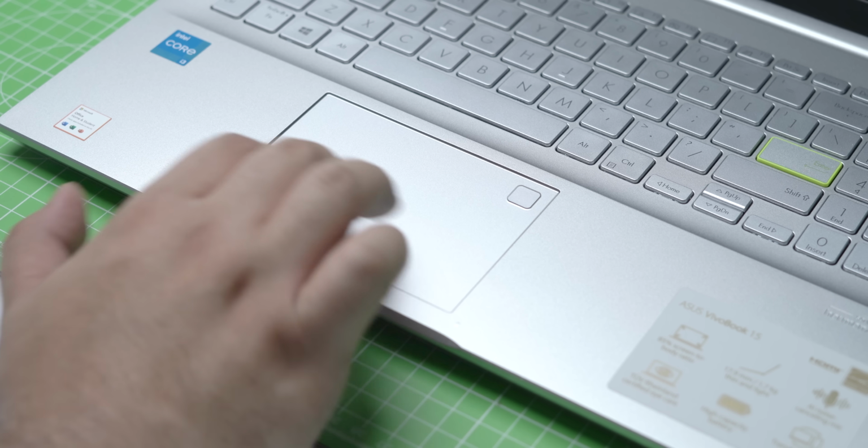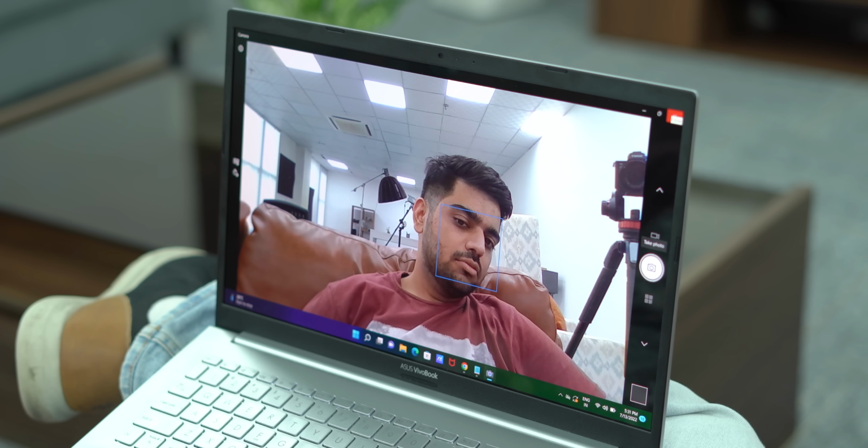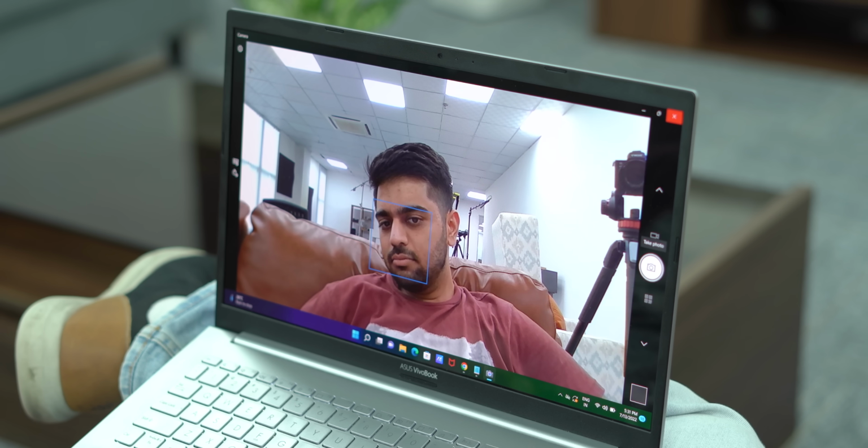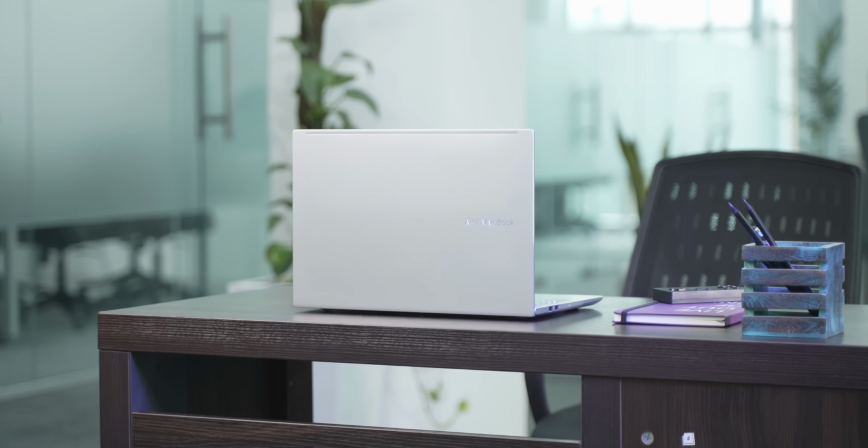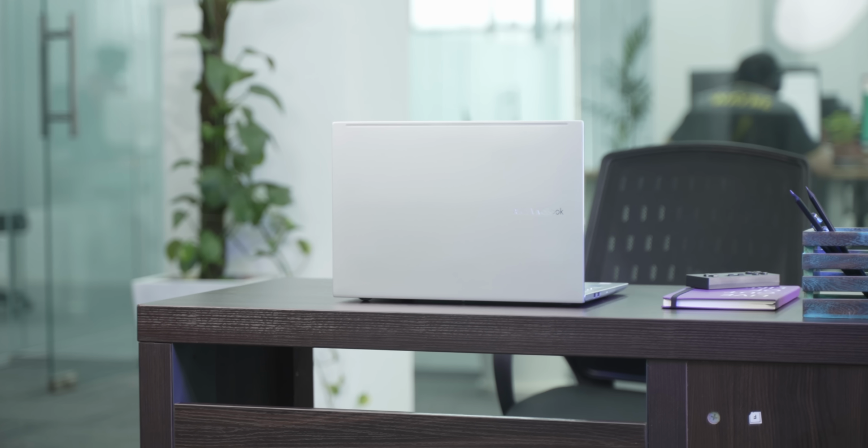So remember I said what makes this the best all-round laptop? The fact that this does not have any big negatives. I mean, the trackpad size is a bit small, but it's smooth and responsive. The webcam quality isn't very good, but that's a problem with all these laptops. So like I said, very few negatives and not big ones. Now that's the reason why this is the best overall laptop under 50k.